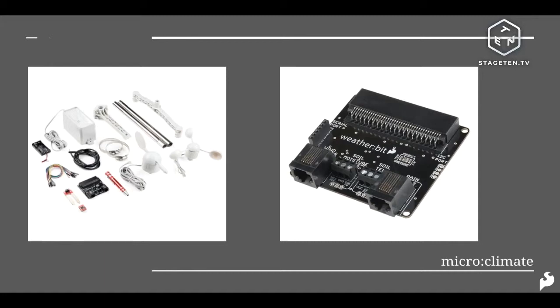I actually currently have one of these in my garden right now, monitoring the soil temperature so I know when I'm supposed to plant my lettuce.